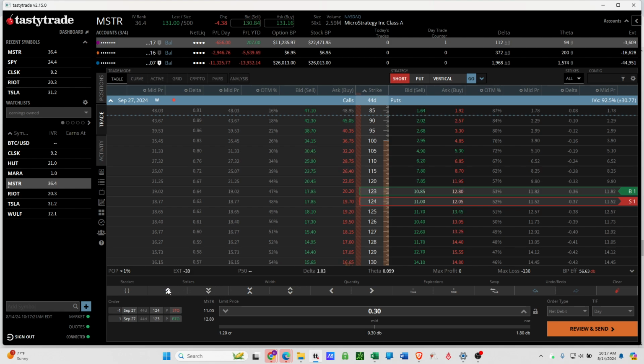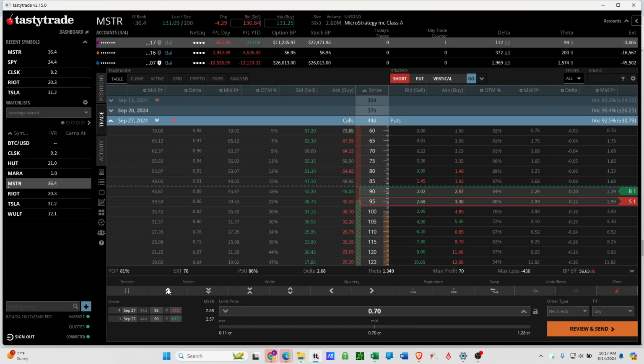There's always some variance there. So I do go to the 80% chance out of the money. This is actually more like a 12%. As far as if you go by the delta, it's about a 20% chance of being out of the money.